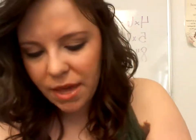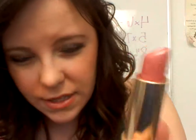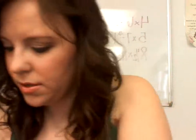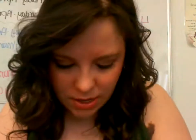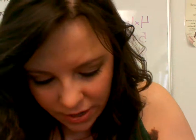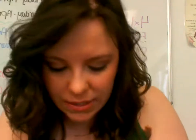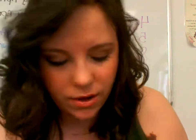This is called Sleek Pink. It's another really pretty pinky color. This is called Rosa Rosa. And it's a darker pink, but it doesn't have any shimmer in it. It's just like a matte kind. It's really, really pretty. This is Petal. It's a dark kind of reddish pink. On camera it looks red, but it's more of a reddish pink color.